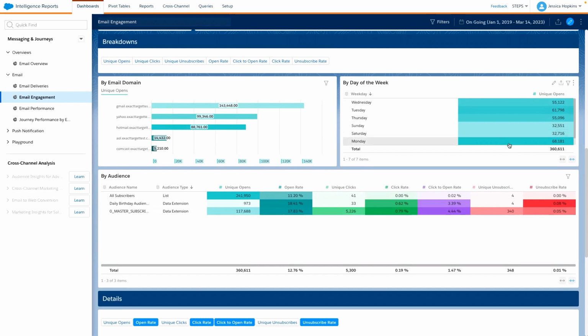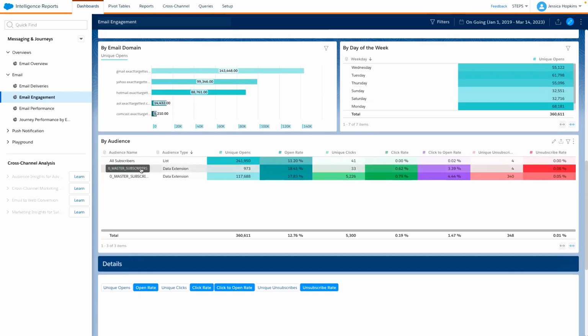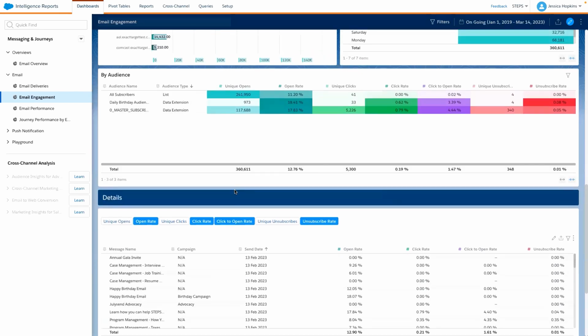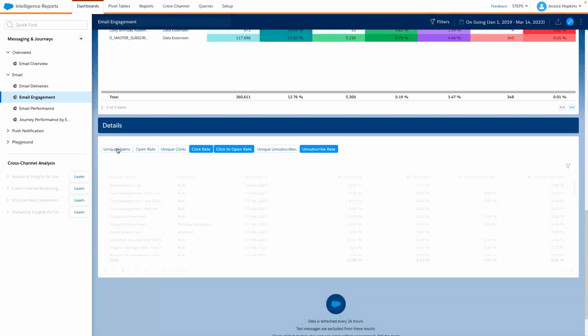So this would give you some insight into the number of unique opens by day of the week. Same with audience types. You can see the different lists we're sending to, their opens, their click-through rates, different things like that, just to really give you some ideas. And let's say we didn't want to see open rate, we wanted to see unique opens and unique unsubscribes, and we can toggle off everything else. And the data will automatically update so that you can see the information that's most relevant and pertinent to you.